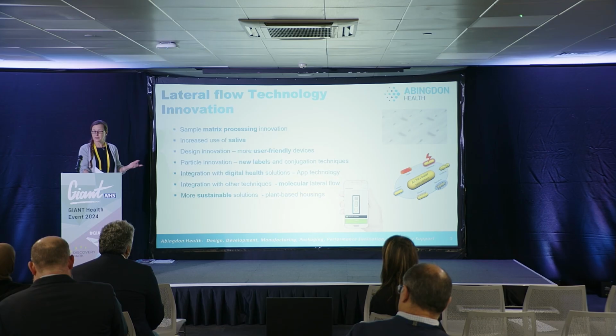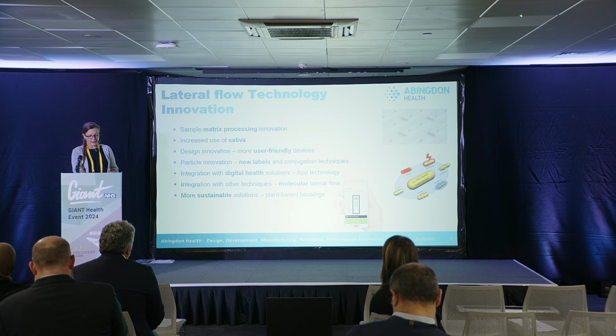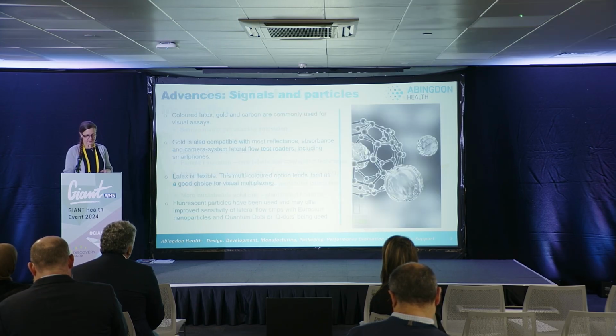Additionally, new particles are being used. The tests are being integrated with apps. I think mobile phones are becoming more and more significant in how the tests are being used. And finally, innovation is occurring around the presentation of the format, so how the cassette is actually presented. And I'll go into that in a little bit more detail in the following slides.